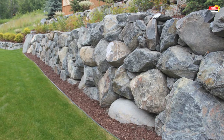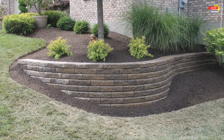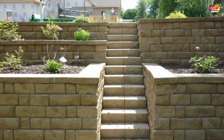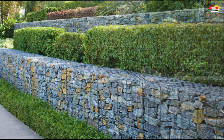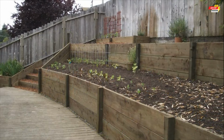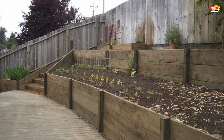For a more structured approach, integrate built-in planters directly into the wall design, allowing you to showcase specific plants or create tiered garden beds. Integrated lighting is another powerful design element. Low-voltage LED strip lights can be recessed into the wall or placed along its base to highlight its texture and create a warm ambience in the evenings. Downlighting from above can also create dramatic shadows and emphasize the wall's structure.